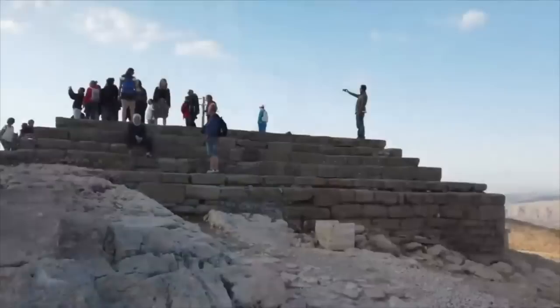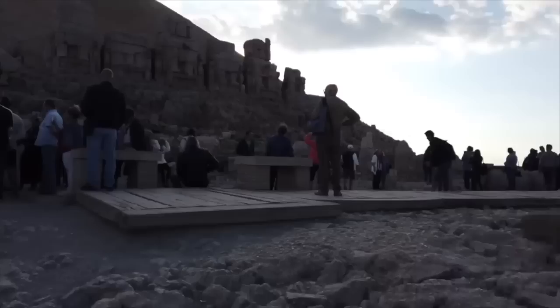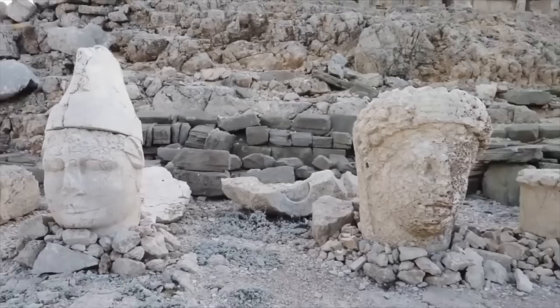And here we have a pyramidal structure of some kind made of large blocks, but not of a megalithic nature necessarily. But then we have the impressive location at the top of Mount Nemrut, where there are a number of sculptures. You can see the heads have fallen down or were knocked down. Why they haven't been put back in place, I don't understand, because they're actually all not really that huge.